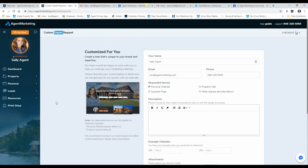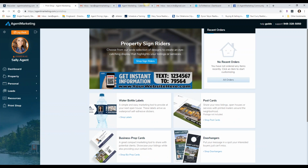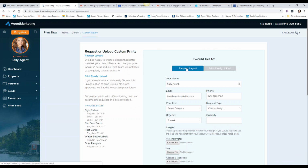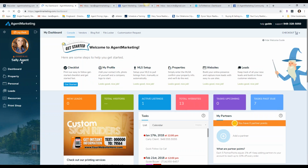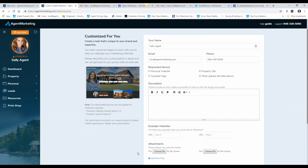Just to go back through things really quickly, if you want print customization, that's going to be over here from Print Shop. Click on Print Shop, then you can do any of the property specific print material here, or you can go down to the bottom and click on Contact Our Print Shop for requesting a layout to be customized or uploading a print ready file. So Print Shop is for all the print material. If you want an online customization, you go to your dashboard and click on Customization Request. That's going to pull you over to the screen where you can fill all of this out, and then they'll get back to you with an estimate for the customization, depending on how detailed the customization is.